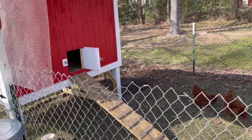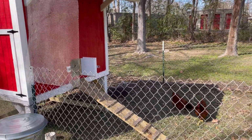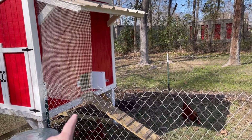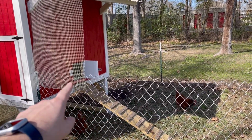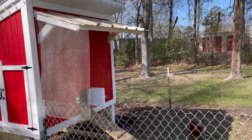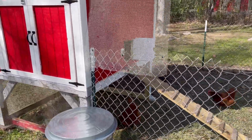Now, our first day of having the chickens, I noticed, so I don't have the run part on this whole coop. Well, now they were going up in here to go in for the night, two of them hopped over, and I just had to put the screen up to keep them from jumping over at that section.